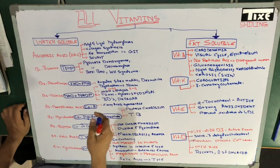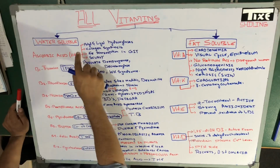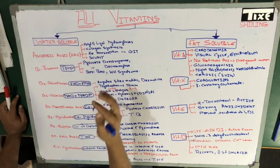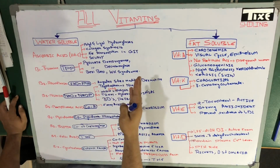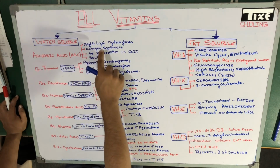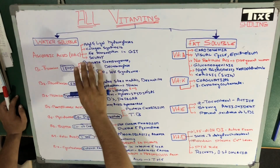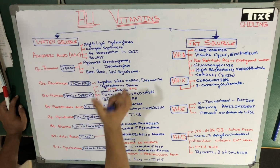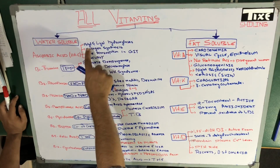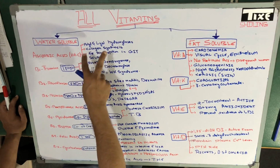Further talking about vitamin C, we have to remember these things that I have written in the bullet points. The first point is prolyl and lysyl hydroxylase. What does that mean? It means that vitamin C acts as a coenzyme in hydroxylation of what? Of proline and lysine. Again, vitamin C acts as a coenzyme. Remember, I'm using the word coenzyme. It does not act directly. It acts as a coenzyme in hydroxylation of proline and lysine, which are residues of collagen.